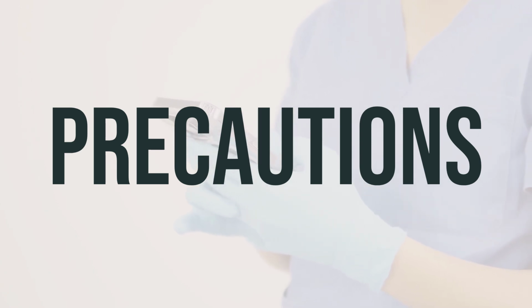It's important to note that the Kyleena Intrauterine Device should not be used during pregnancy, and if you become pregnant or think you may be pregnant, you should tell your doctor right away. Additionally, if you are breastfeeding, consult your doctor before continuing to breastfeed while using this device.